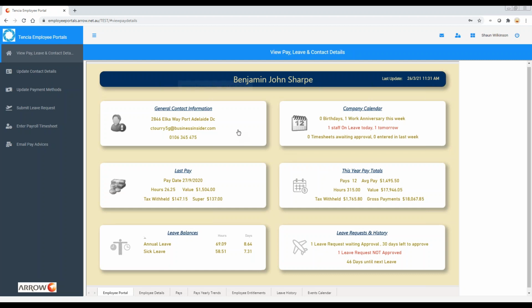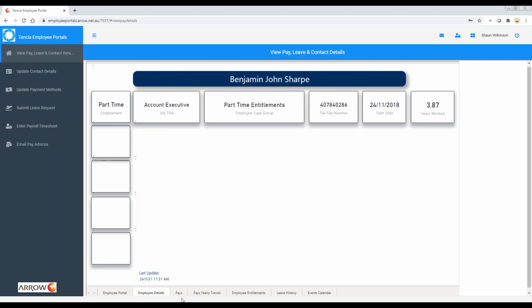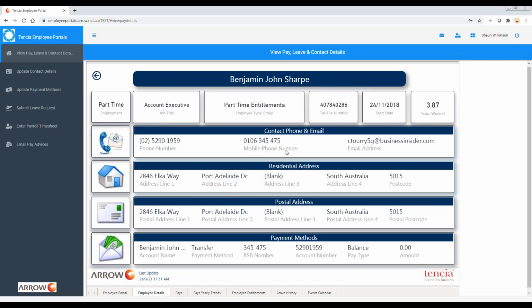So in this instance, we've got general contact information. If they saw something was out of date, then they can click in this area or use the employee details tab at the bottom, and it presents to them just the information about them as an employee. They can see what their titles are, their employee type groups, tax file numbers, when they started, how many years they've been working, some contact information, their residential address, and payment methods. So if there's multiple payment methods at the bottom of the screen here, you can actually scroll up and down to it. So this is telling the employee, this is the information we have on you.